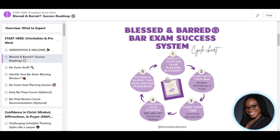And I've actually got several charts that list out, under each of these three main topics: start with your map, tame your time, and strategize your studying, different things that could be holding you back from passing the bar exam. So you'll see this when you go to identify your bar exam blessing blockers right over here. But for example, one underneath start with your map may be fear. And then in the next column, I have how it shows up. If you're scared of failure, scared of rejection, scared of criticism, if those are some of the things holding you back, the way it can show up is you don't practice multiple choice questions. You don't practice your MBEs all that much because you'd be getting them wrong and you don't like that. So you don't really practice them.